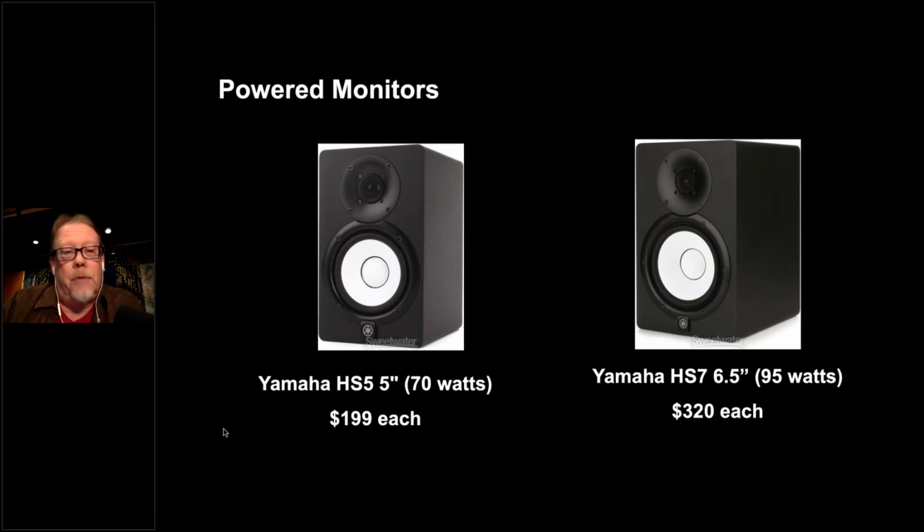Once you get past this 200 and 300 each price range, there's a whole next level of $500 to $800 each. That's the next level, and it gets pretty pricey at that point. But you use these speakers every day. So in my case, I have 2 pairs of powered monitors.